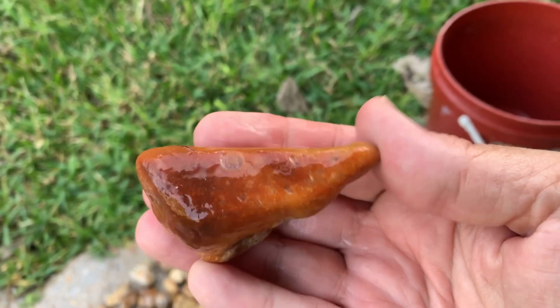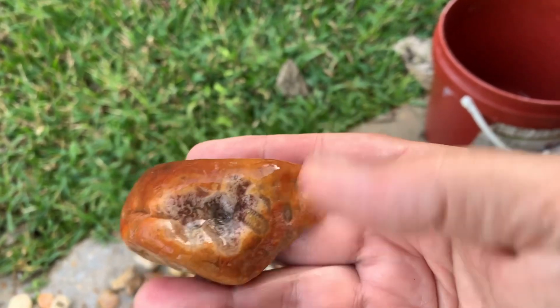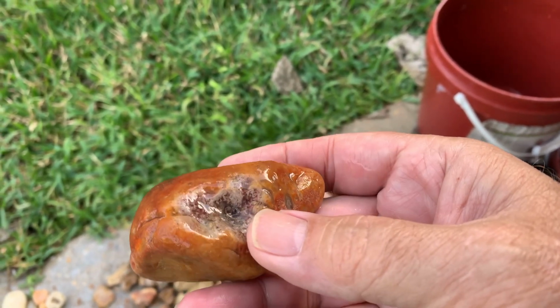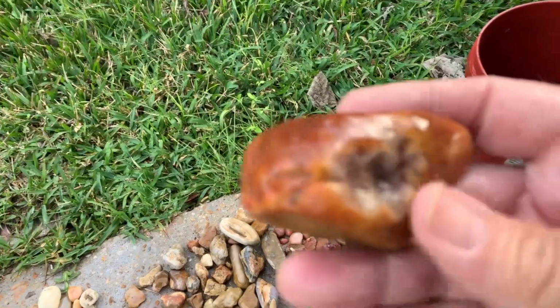And this is a little death plate, I guess. It's got a lot of fossils. There's a lot of fossils on it. But this center, it looks like smashed down crystals. But it's either a dark purple. I mean a dark red or purple.